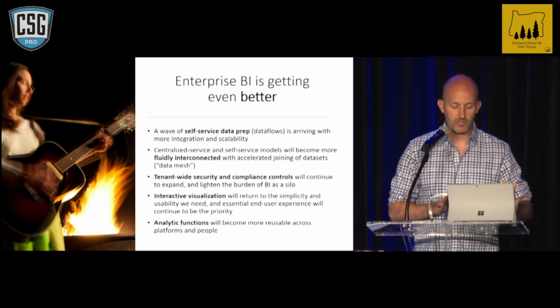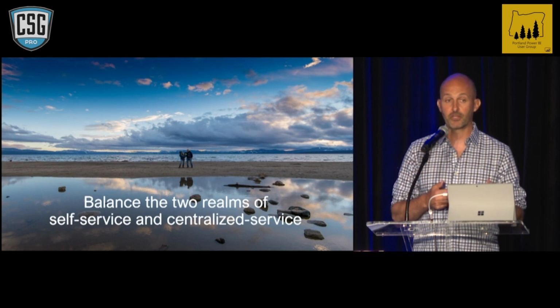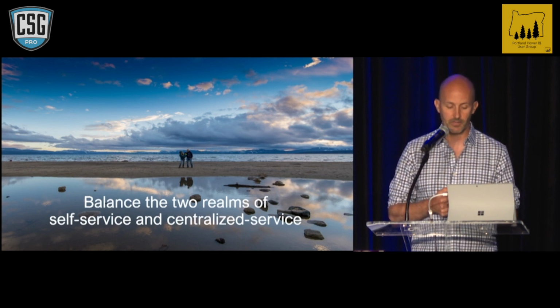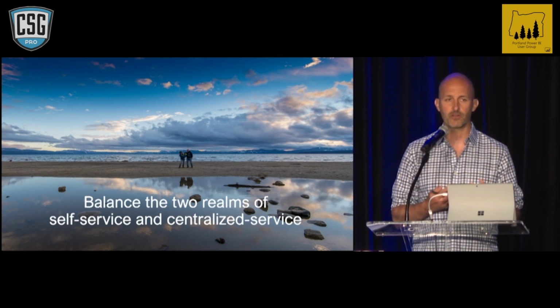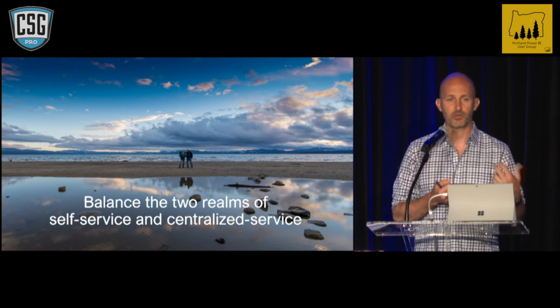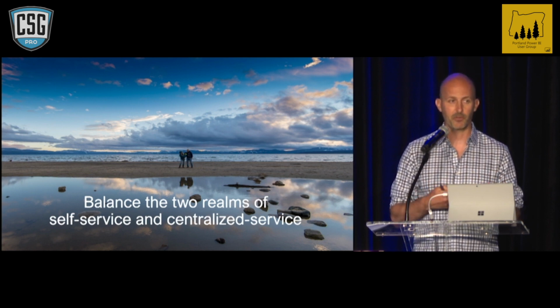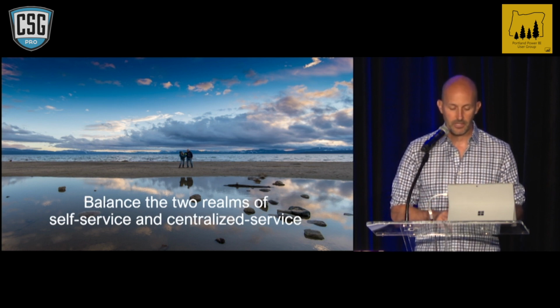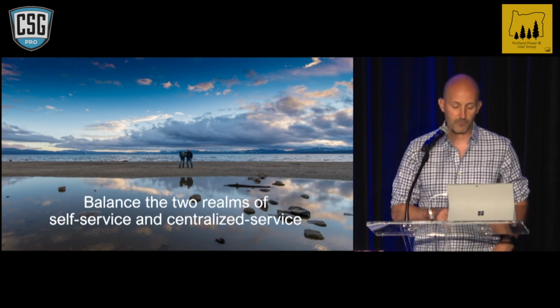So in summary, balancing those two realms of self-service and centralized service really makes for a more impactful deployment. And I think having that partnership with your user base is so fundamental. Having empathy for those people who are sitting and doing the work that you're serving is crucial. And I think in reverse, I really hope if you're on the business side, you understand that those IT people are there to help you. Partnership is really, really crucial. So I'm optimistic about where our industry is heading and where this platform is heading as well.